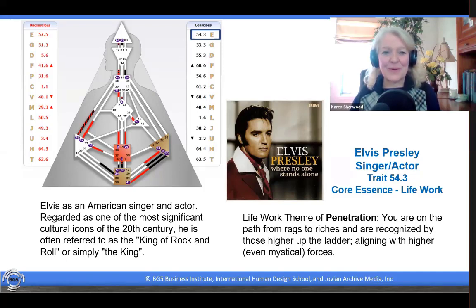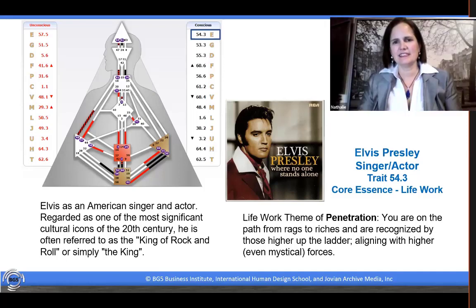I was looking at a bunch of other people who were born with this 54-3, and you'll see a lot of names that you recognize that have this particular trait. So I invite you to explore that and see who else has 54 as part of their life work theme. Very cool. Belinda says, happy birthday, Karen, and her sister has it too.